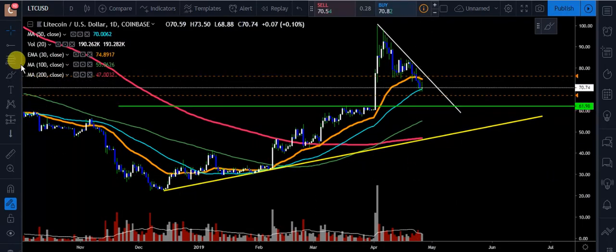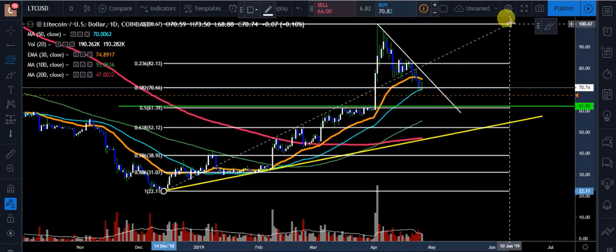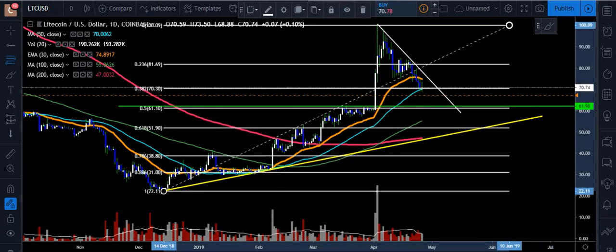All right. Next thing we're going to go to is the Fibonacci. We're going to take it from our low to our high, swing low to swing high. Just a rough one there. You can see we're sitting directly on the 0.382 right there at that $70, which is trying to be defended as well.